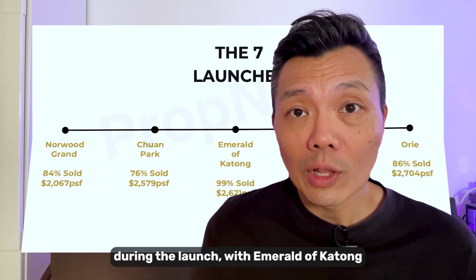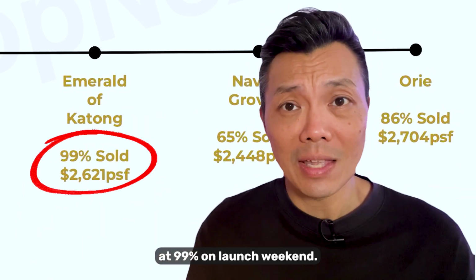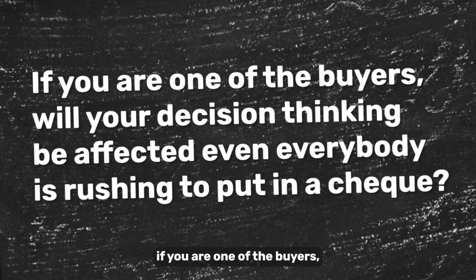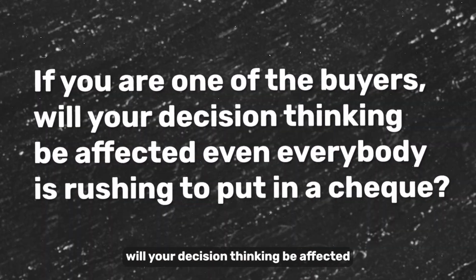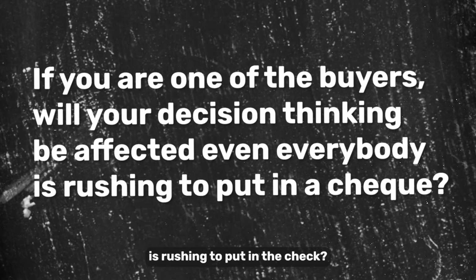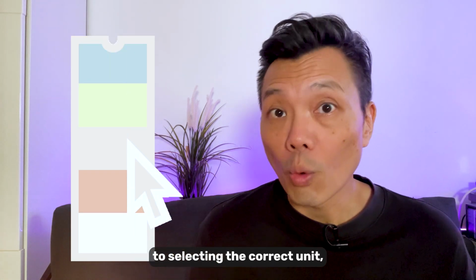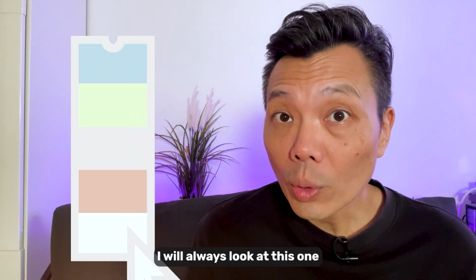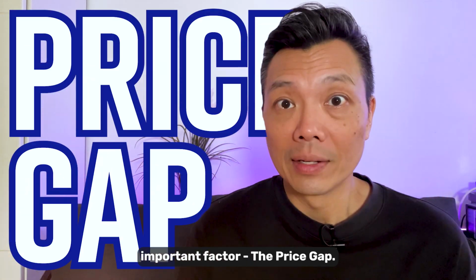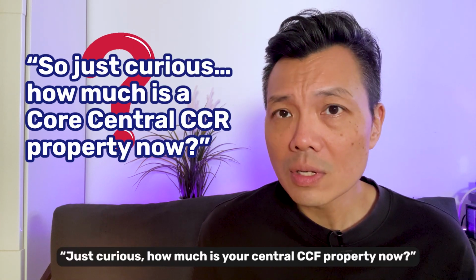All did very well during the launch, with Emerald of Katong even selling out at 99% on launch weekend. So the question is, if you are one of the buyers, will your decision thinking be affected when everybody is rushing to put in the cheque? So that is why when it comes to selecting the correct unit, I will always look at this one important factor, the price gap.